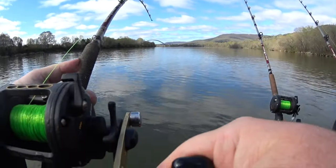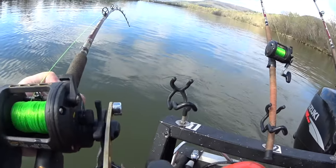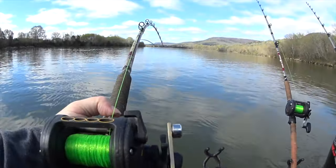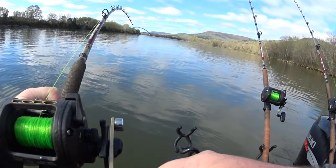Flatty, come on. Be a flatty. Oh, he knows he's hooked now. Yeah, wow. Sure this is a flathead. My buddy Randy had the same thing happen. It came up to the boat, and then it just started... That's when it started fighting.